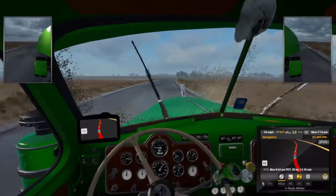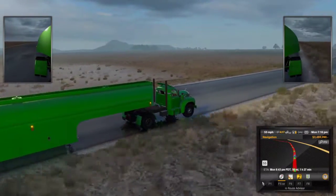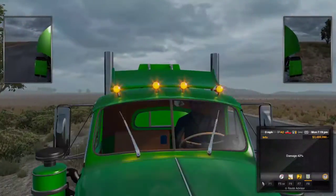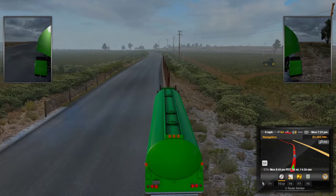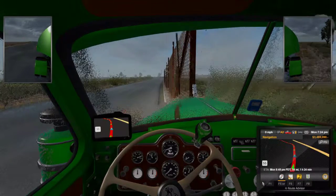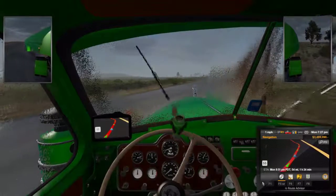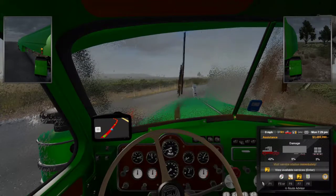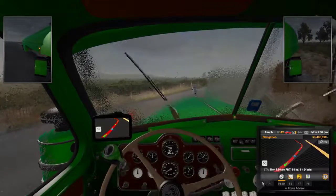Let's do a little outside view again. Ooh, shit. And that's what I get for not paying attention. Yeah, come on, fire it. Nope, back up. Back up. Well, that's what I get for not paying attention. How much damage happened to the cargo? 8% damage to trailer, 3% to cargo. Crap. Well, that's what I get for not paying attention.